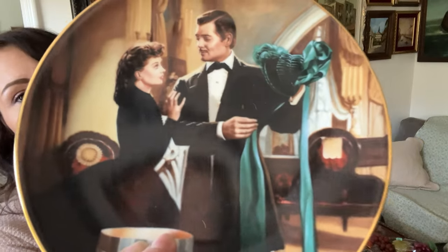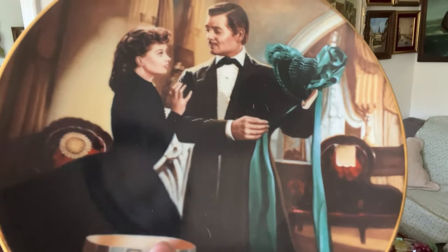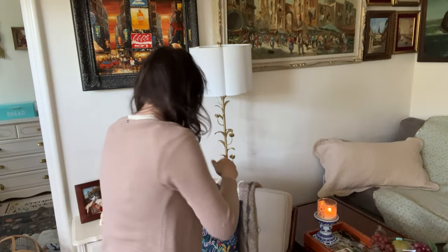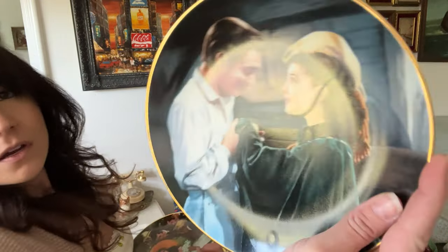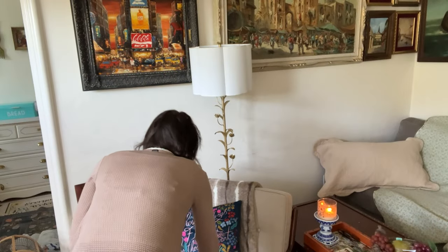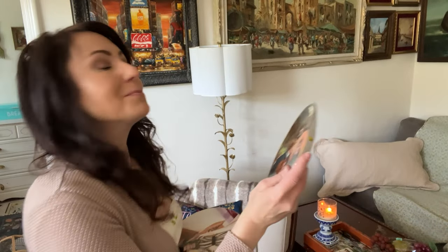I found these Gone with the Wind plates at Savers and they are just so pretty. Look at how detailed and beautiful. I love, love it. I got all of them that were there because they're just so pretty. And I honestly don't even really have a place for these. I might put them in the bathroom.